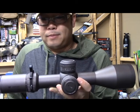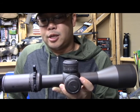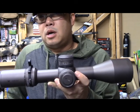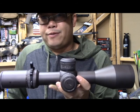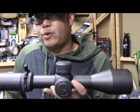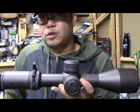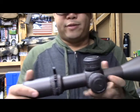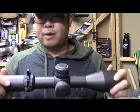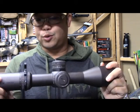Now, I've had this scope for 6 months and about 500 rounds downrange. I've shot it in low light, hot weather, cool weather, at precision rifle matches, at the range, on the bench, prone, and then of course in all sorts of dusty and windy environments. So this scope has seen some different environmentals and it's performed perfectly every time. There has been zero problems with this scope whatsoever.